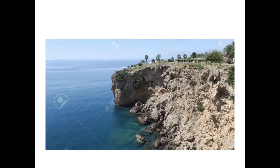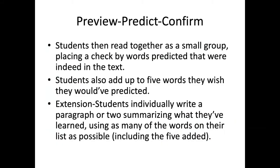And here the word I wanted to get at was cliff. It's a very specific word, but I think sometimes a cliff is easier to explain with a photo than with words. Okay, so students then read together as a small group, placing a check by the words they predicted that were indeed in the text.